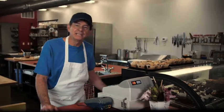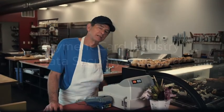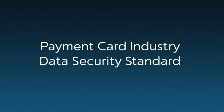Another thing I guard closely is the credit card information of my customers. PCI DSS stands for Payment Card Industry Data Security Standard. It's a standard that helps business owners like us prevent credit card fraud, hacking, and other security threats. As business owners who accept credit cards, we have to be PCI DSS compliant.